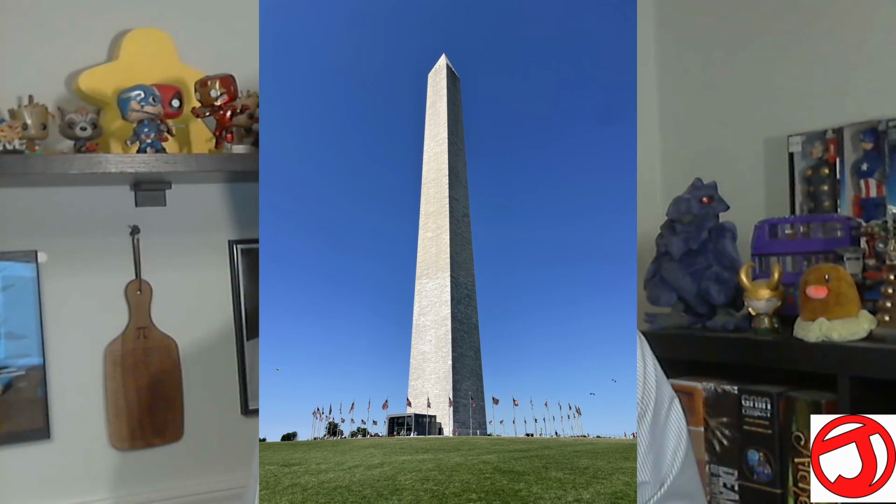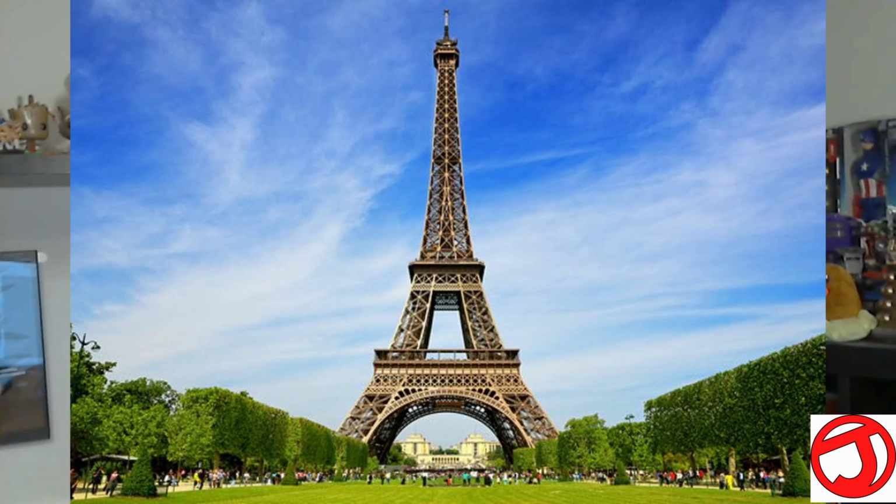Washington Monument being 896. That's actually also low. Pretty far low. Next we have between the Empire State Building and the Eiffel Tower. Empire State Building having 1,576 and Eiffel Tower having 1,665. Not a whole lot of difference there.